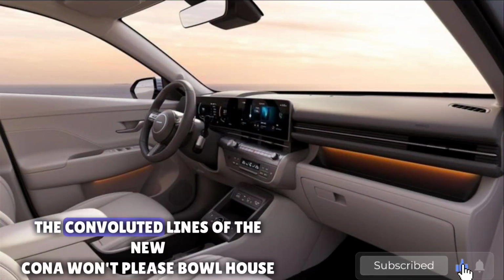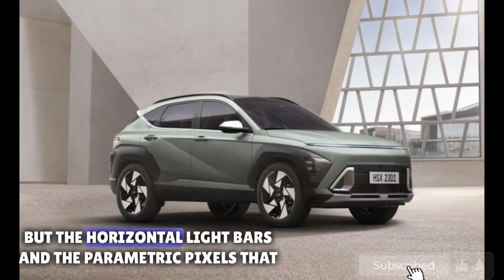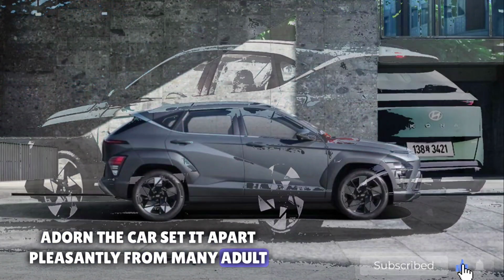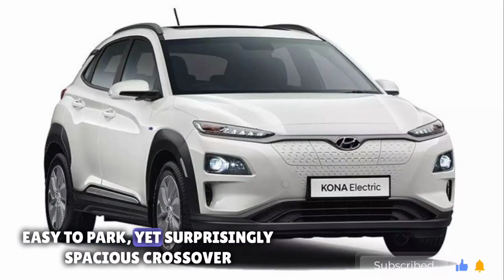The convoluted lines of the new Kona won't please Bauhaus-worshipping purists, but the horizontal light bars and the parametric pixels that adorn the car set it apart pleasantly from many a dull competitor. Beyond that, the Kona Electric remains a compact, easy-to-park, yet surprisingly spacious crossover.